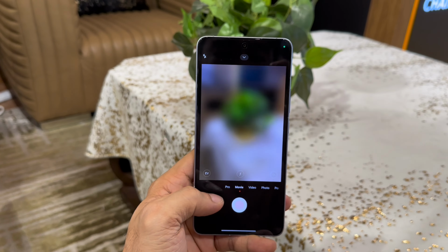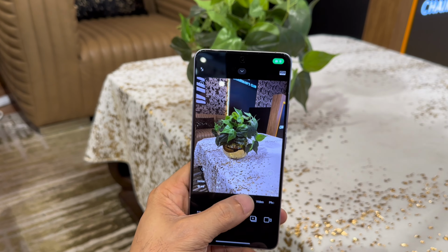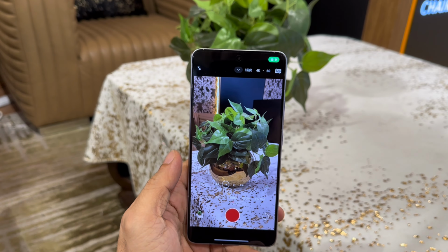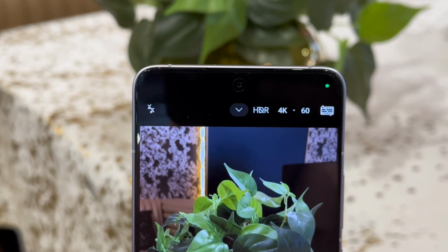For video enthusiasts, the 14T Pro supports up to 4K video at 30 frames per second recording with impressive stabilization. Whether you're shooting for social media or creating professional level content, this phone is more than capable.